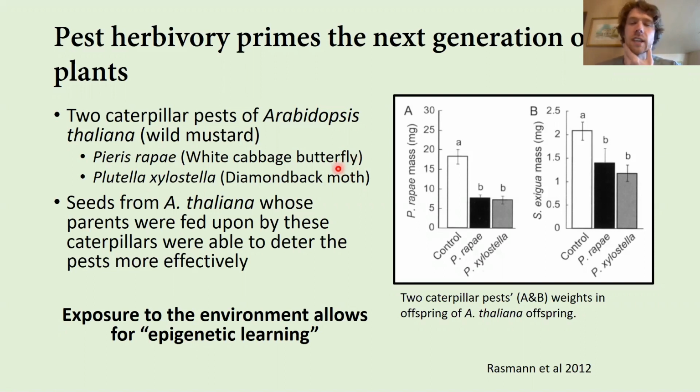But what you see is that seeds from Arabidopsis whose parents were fed upon by a caterpillar were able to deter the pest more effectively. All right, so in A, this is the white cabbage moth feeding on control, which is just a wild mustard whose parents were just grown in the greenhouse with nothing special. And here, their parents were fed upon by the insect.